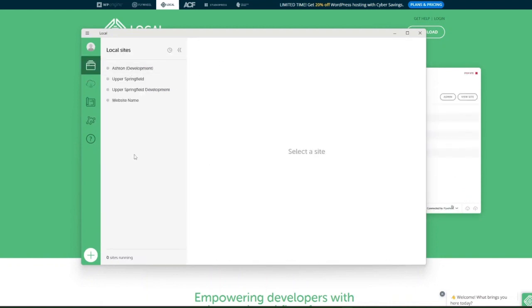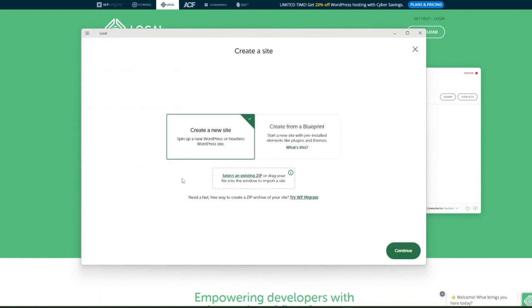In today's video, we're just going to focus on creating a new local website on your computer. So you just want to go into the local sites tab here, and you can see we've got some sites here, but you'll have 0 if you're just installing this. What you want to do is click on this plus button here and click on add local site.